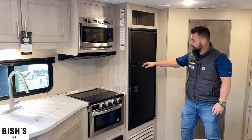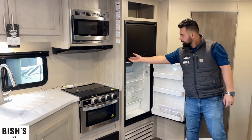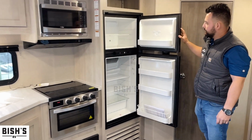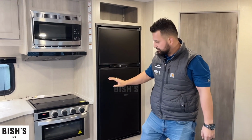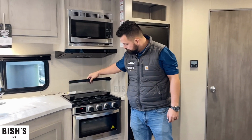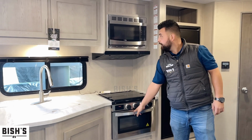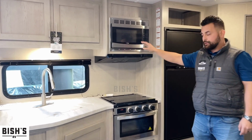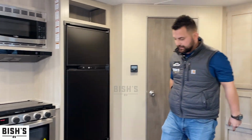What you'll see is you have a really nice refrigerator here with a lot of room and a really nice freezer as well. The unit will also come with the 3-burner cooktop, a nice oven, a really nice microwave, and also a digital thermometer. So really nicely set up.